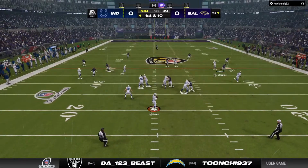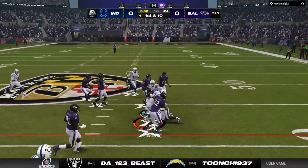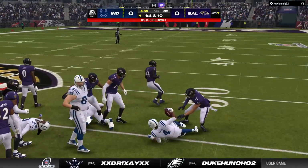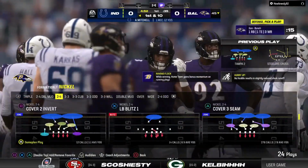To pass, here's Jordan Love. It's caught, Mitchell. Now a loose football, the ball comes out. And brought down, but not before reaching the 45-yard line. And the defense not able to get it.